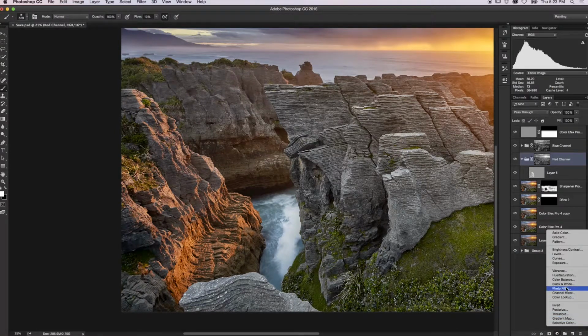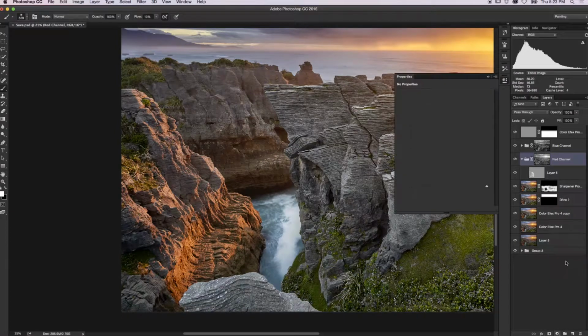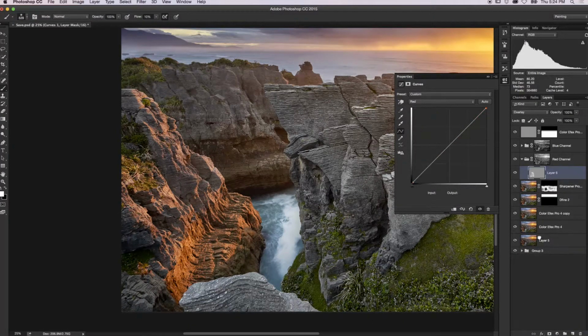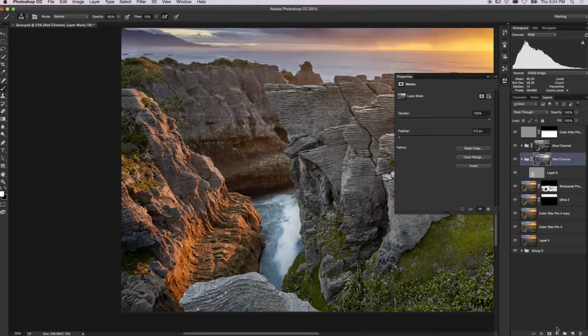I could set a photo filter like we've been using, or I can go into curves, and instead of using the RGB, I could actually just tweak the red. And you can see the red will change the intensity of those rocks. So I can make those rocks even more red or even more pink. So that's very powerful. I can basically choose anything that I want to be inside of this folder. And this is very, very powerful. So let's go ahead and pick what we want.